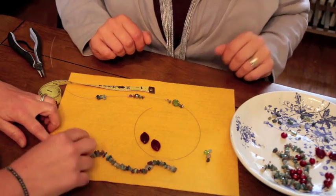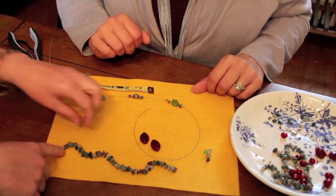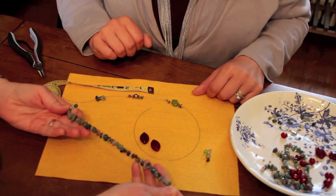And you could, like I said before, use them in the order they came, so it's random. Or you could pull out all the dark ones and make one section real dark and pull out all the lighter green ones and make one section real light and pull out the ones that have the reddish in them and then make a reddish section. It depends on what your personal preference is.